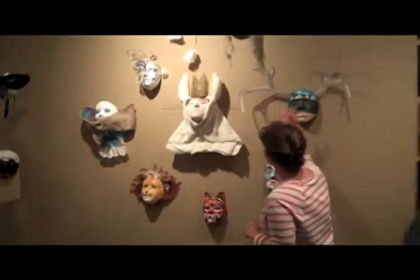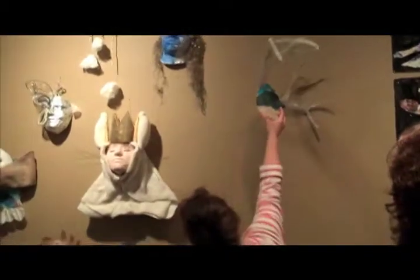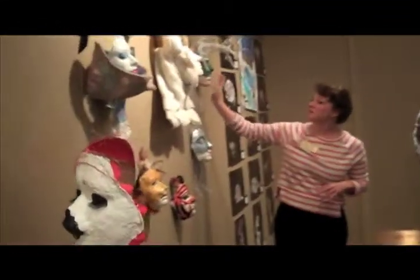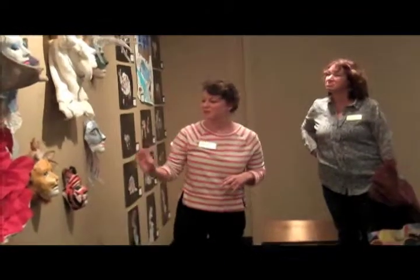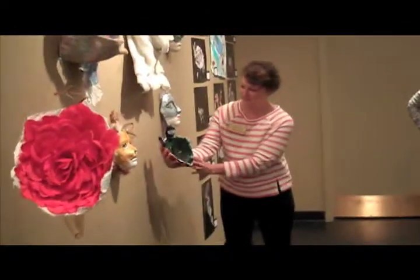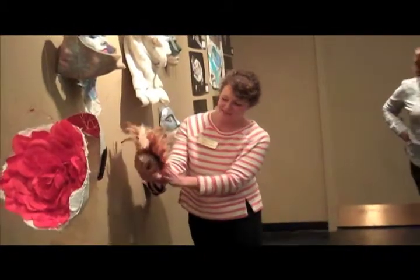So this one, he actually wanted to cover the antlers in this, but chose not to. So there's plaid on the back there. Everybody can see it. One of them has a treasure map in it, but I can't remember which one it is. So all of them have, they really thought about what was on the inside and what was on the outside.